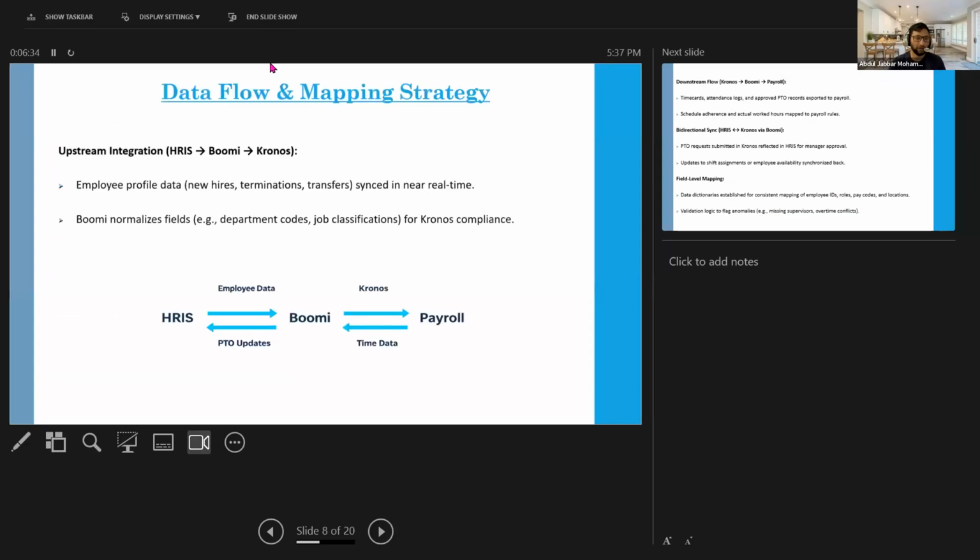Data flow. Now, data flow is again a straightforward thing. Since we are talking standard integration, we have employee profile data, for example, new hires, termination, transfers, everything is synced in real time. And then we have Boomi normalized fields, department codes and classifications. So this is for the translation, right? For example, you don't want, as a system, to give me your social security number. You are very happy to share your employee ID, right? So at some point I have to do the translation that this employee number maps to this employee, kind of a thing, right? So that kind of normalization should happen.